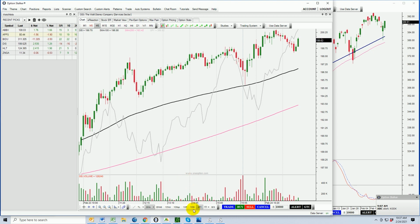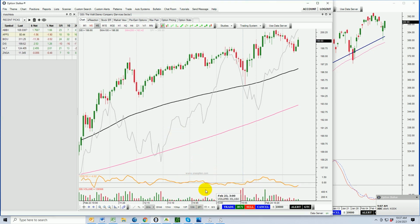We can also use the 10SI indicator. Orange line above zero. That shows us strength. Yesterday, we were seeing all sorts of strength in this stock. Here is the tell. Market, gray line. SPY, down, down, down. Stock holding its own and even moving higher from that point. That's how we know buyers are lined up.